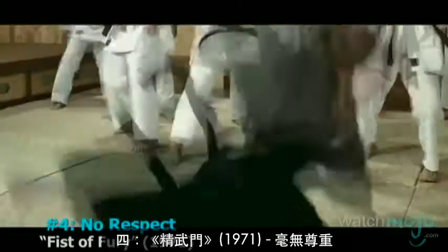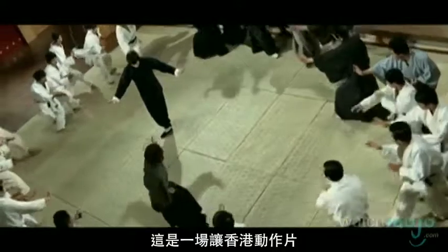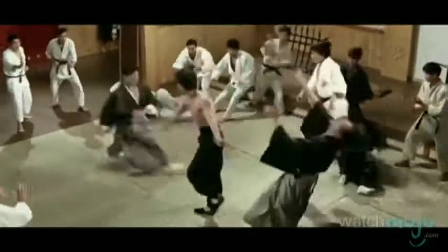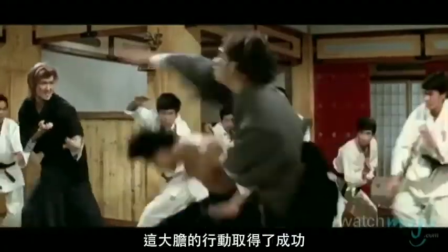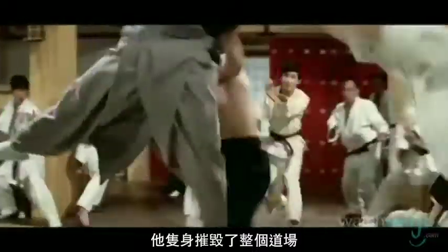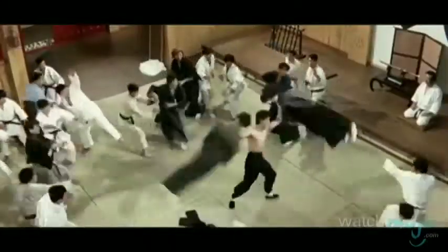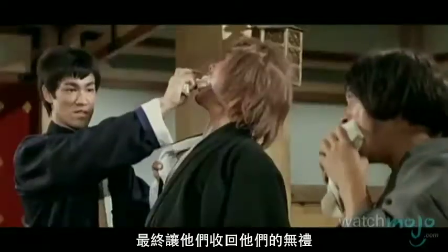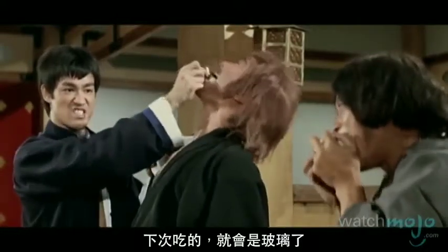Number 4, No Respect, Fist of Fury. This is the fight that helped transition Hong Kong action flicks from swordplay to bare-handed fighting. With Lee's dead master mocked by a rival school, he shows up on their doorstep to teach them respect. This ballsy move pays off as he takes on the whole dojo single-handedly. Of course, he has to do this topless, while creating a human hurricane, laying the beat down with nunchucks, and ultimately making them eat their own words. This time you're eating paper. Next time it's gonna be glass.